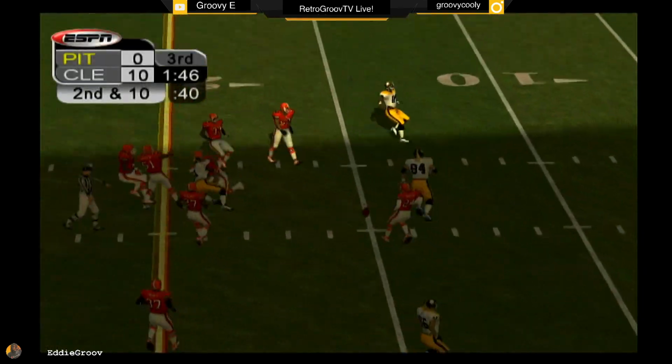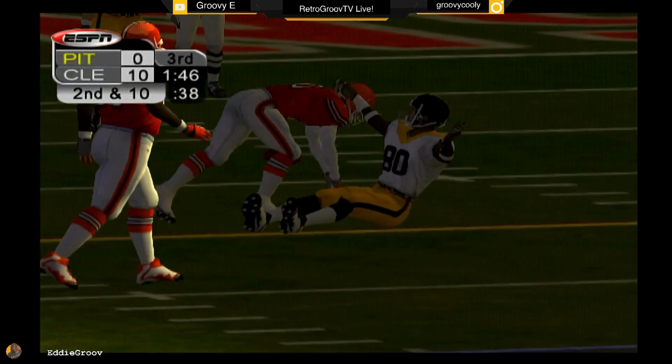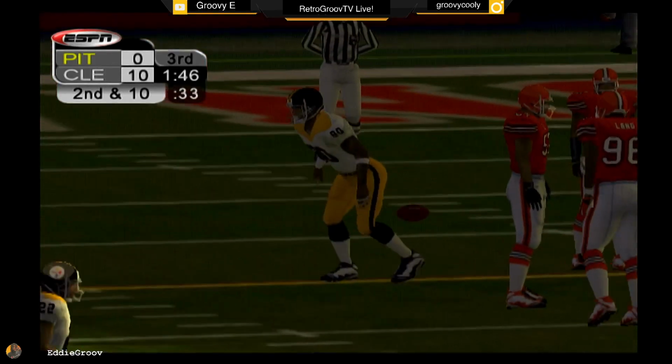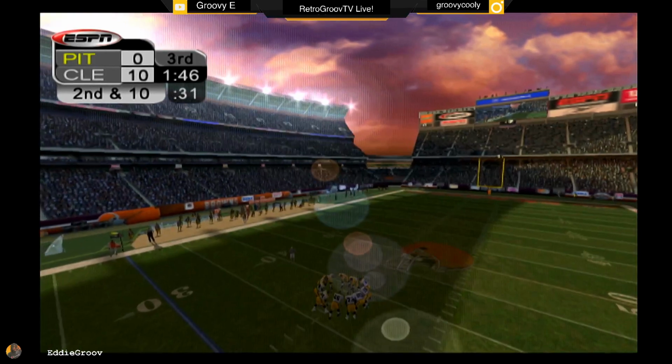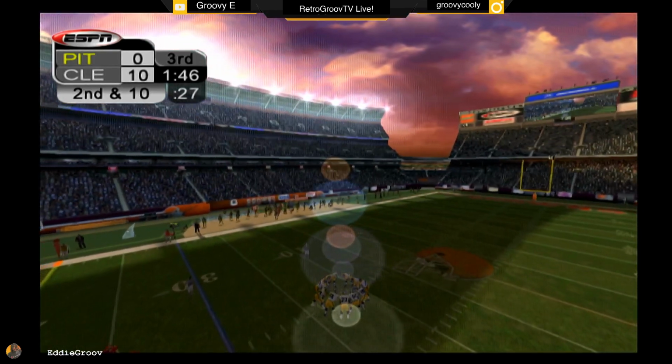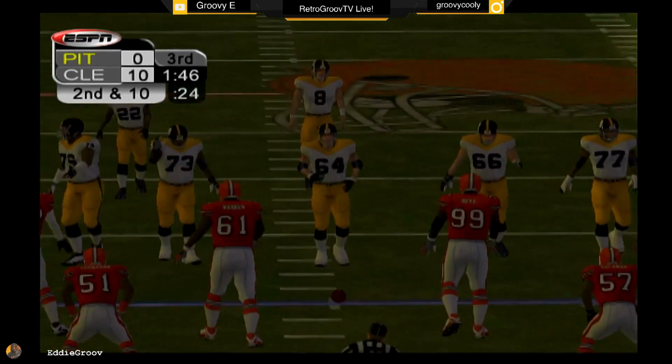Maddox throws a heater, and this one is incomplete. Warwick Holdman shadowed the slant route back there and kept the receiver from making the catch. Incomplete pass. That had potential for some yards, Peter, but the defense was on top of it and shut it down. Good denial there. Second down coming up.